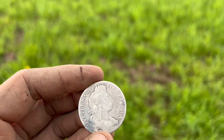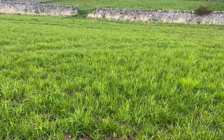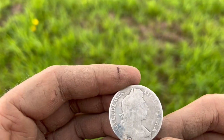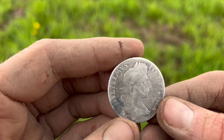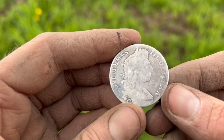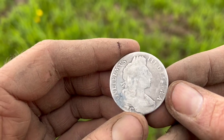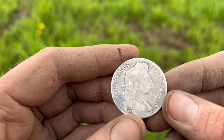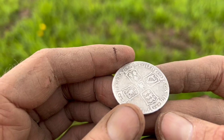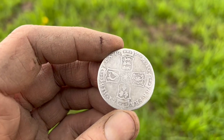But I'm desperate. I was actually making my way over to this beautiful old walled area just here. That was going to be my next stop. But you know what? I'm going to hang around here for a wee bit and see if there's anything else to be had. Stunning. Absolutely stunning. Biggest William coin I've ever found. I'm assuming it's a crown or a half crown, which would be a hell of a lot of money back in 1690. What was it? 1697. Stunner. Absolute stunner.